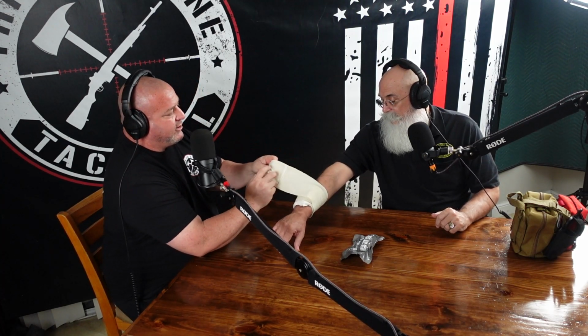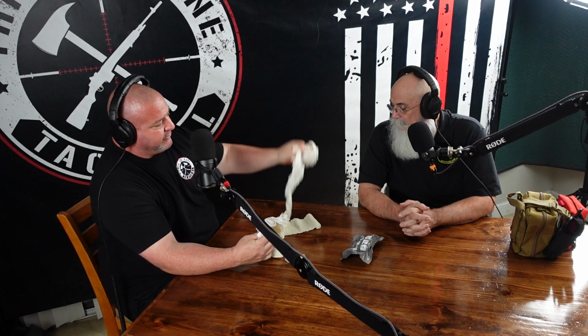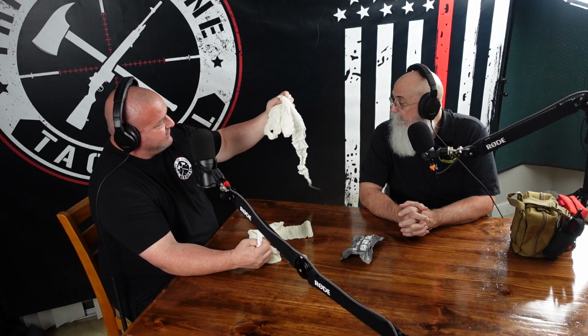And I'm not going to wrap you up all the way. But little emergency dressings like this are fantastic. A lot of them are designed where you can actually pull the stuffing out of them as well if you needed to, if you had to pack this into a wound. So you could take that out if it was an abdominal wound, etc.